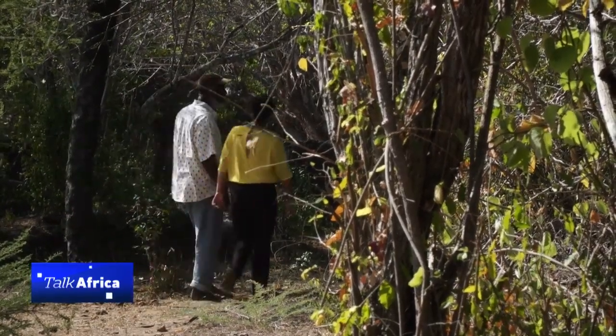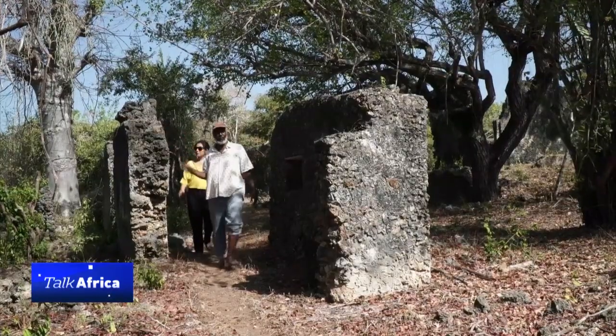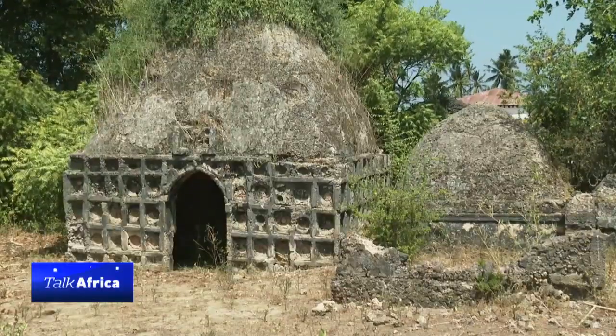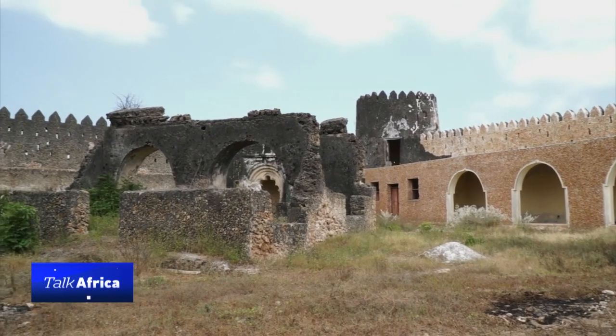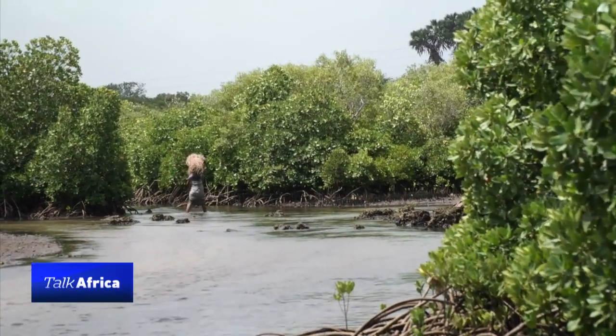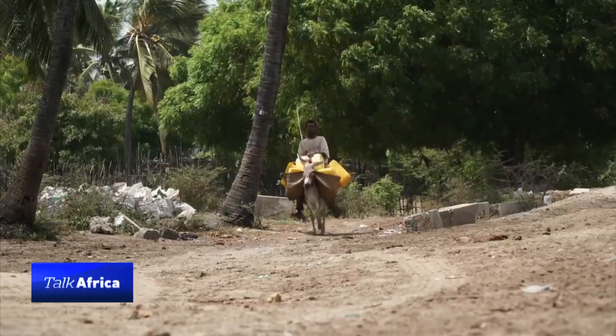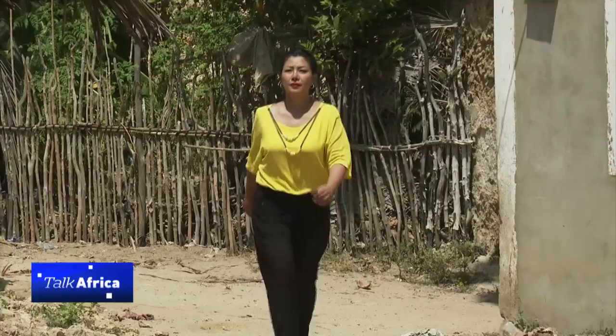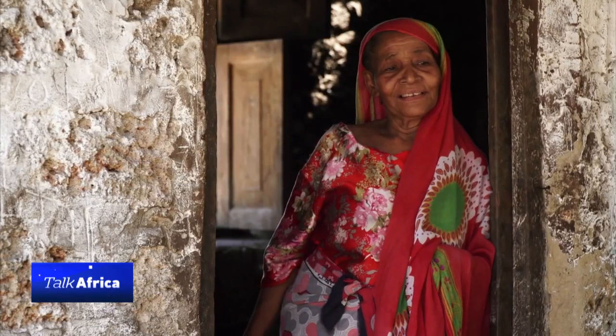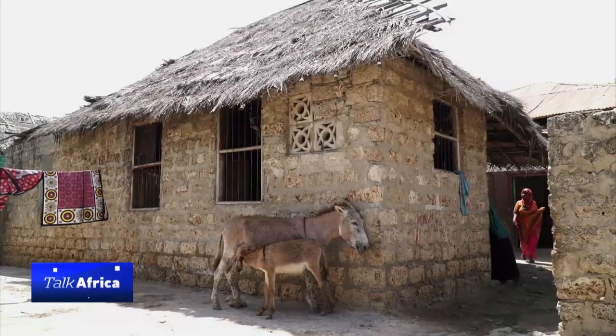Pate is the largest island in the Lamu archipelago and is rich in historical landmarks like Shanga Village and the Siu Fort. And now, we're on our way to visit a family with a surprising heritage who've been living here for generations.